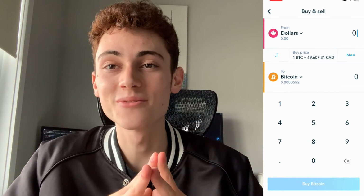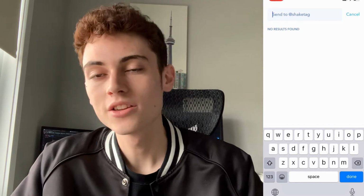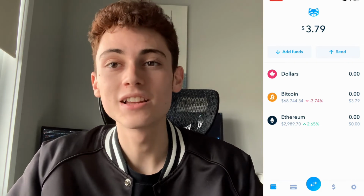Next, they also have, you can send Bitcoin directly to your friends through the app. So that's very cool. You don't pay any transfer fees because everything stays in the app. You can just send Bitcoin to your friend for free, which is pretty cool, guys. And that's pretty much it. It's very basic. There's not much to it.